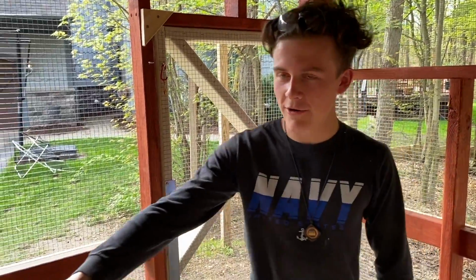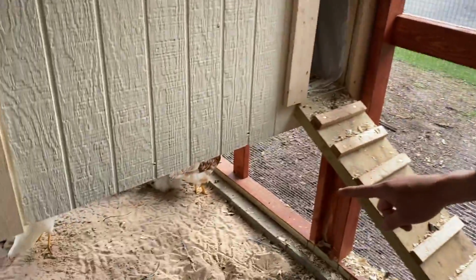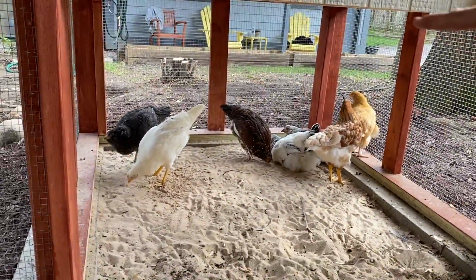Look at the chickens down here. Look at them all. They are happy. They are high on life. I have 7 down there.